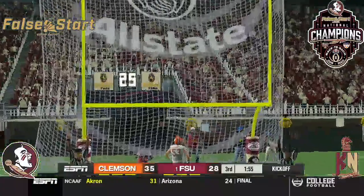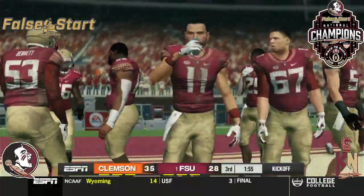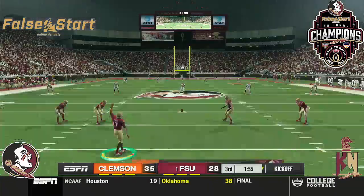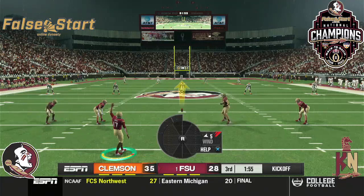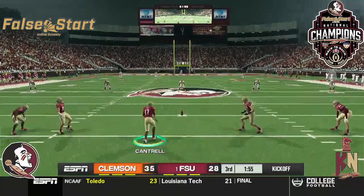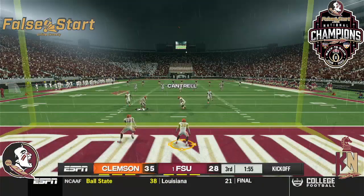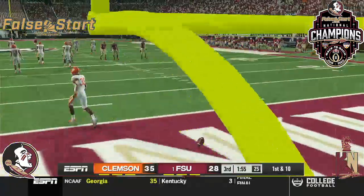He adds the extra point. Cantrell has the ball all teed up, and he's ready to kick this one off. He just drills this one. This one's going to be down in the end zone for a touchback.